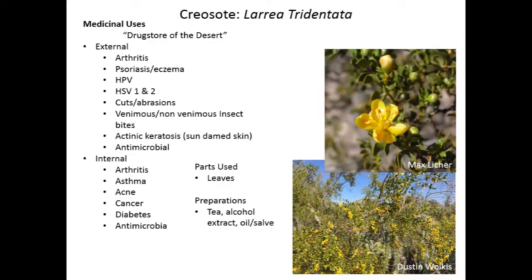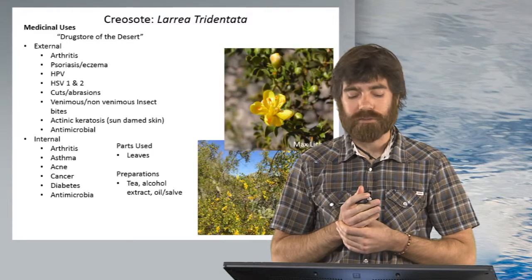Medicinally, this has been termed the drugstore of the desert. It's used for a myriad of ailments and has been used in cancer treatments. You use the leaves, and you can just make a tea out of the leaves. Another good preparation is by making a tincture or alcohol extract internally, and also an oil or a salve to use externally.